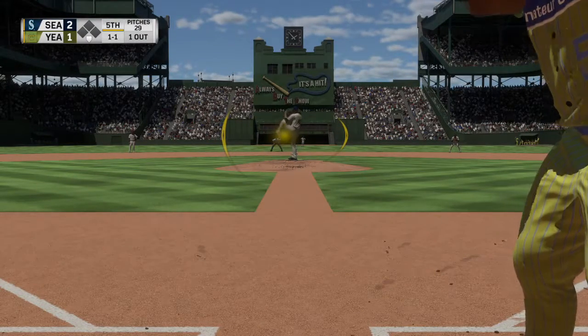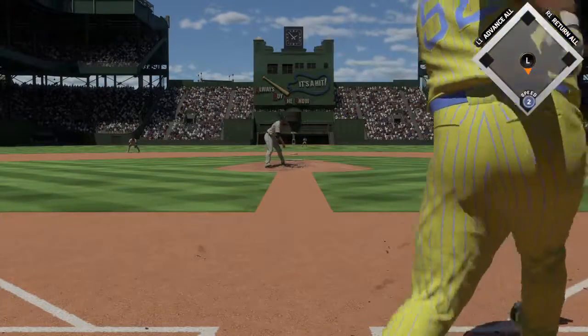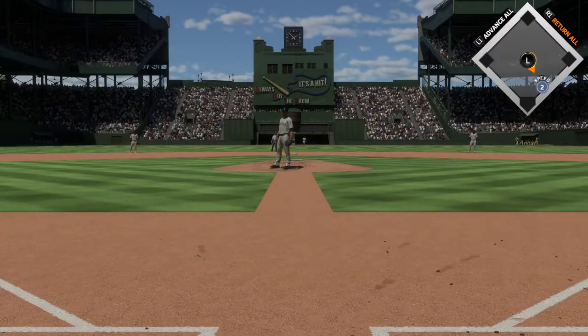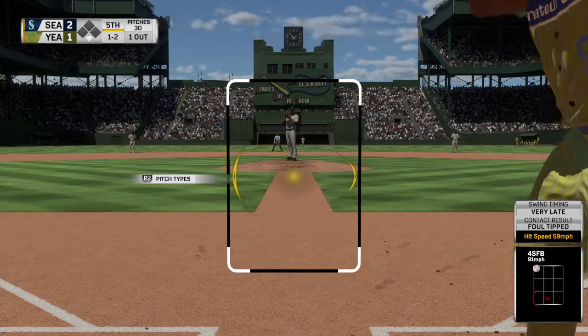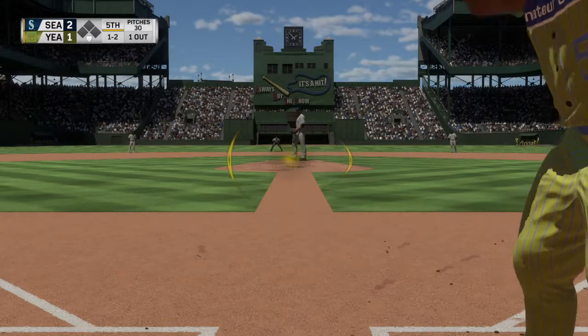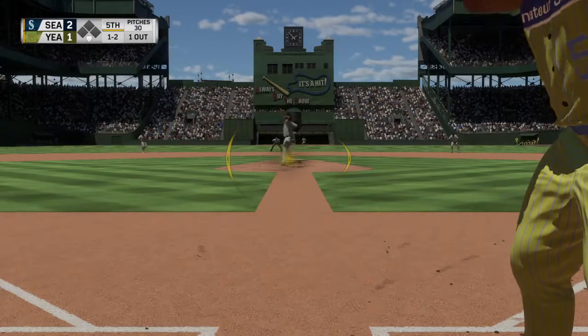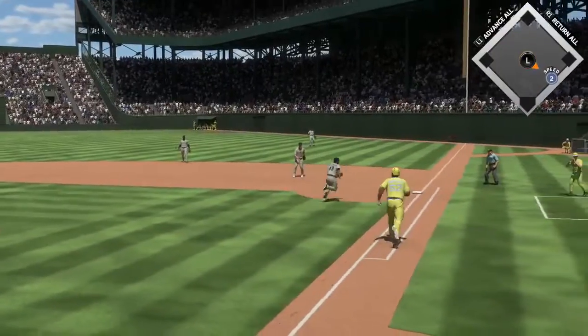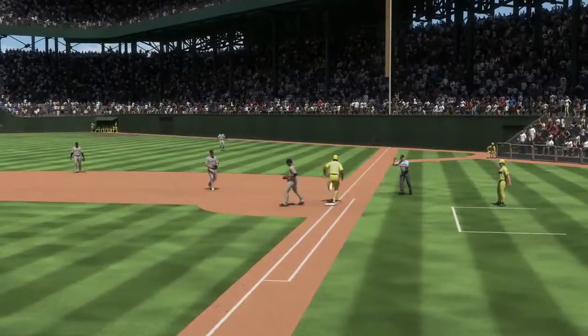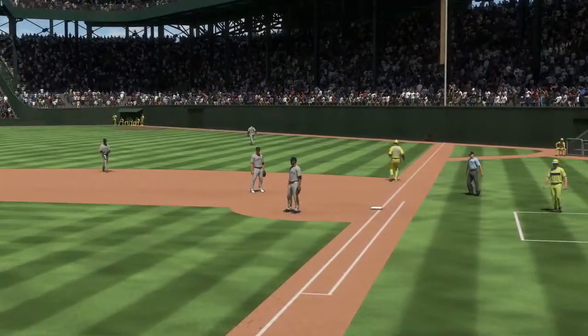A 1-1 count. Here's the pitch. And this is going to be a foul ball in amongst the spectators. Ready to deliver the 1-2. Bounce to first. And he'll toss this on to Gallardo covering for the out.